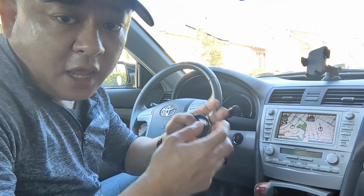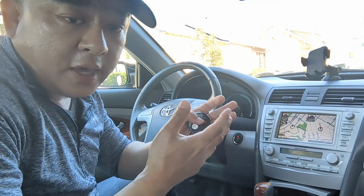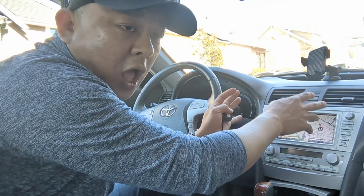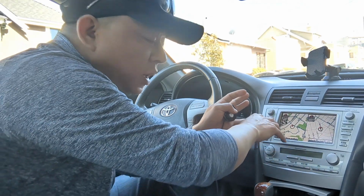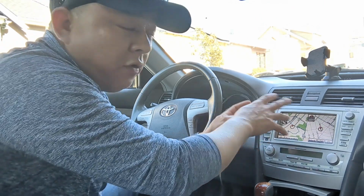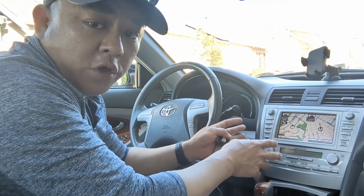Gizmo Guy Gadget will turn any car with the older system, it will update and upgrade to the latest based on your phone. So you'll get the best features from your phone right through your car system instead of using this outdated navigational system. Okay, this is Wesley, the Gizmo Guy, showing you how you can update and upgrade a 2010 Toyota Camry hybrid sound system.